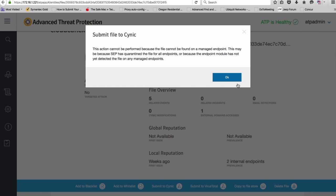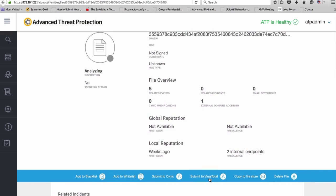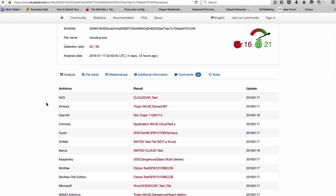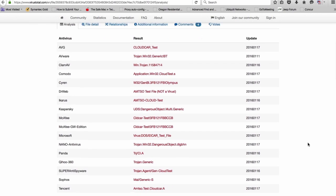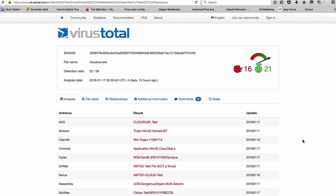I can submit to Cynic. So I can tell it to submit to Cynic, and it'll just automatically go out and submit to Cynic. I can also look on VirusTotal or submit it to VirusTotal. And VirusTotal will come up and will tell me not only if the file is detected based off the SHA-256, it'll also tell me what the other vendors out there are detecting that file as also. So it kind of breaks that down for us, and it's a nice way to break it down.